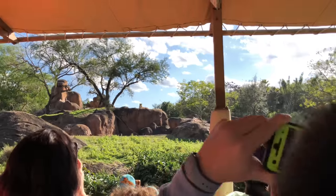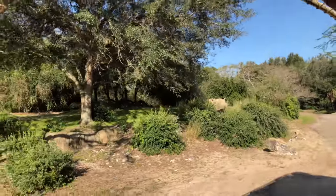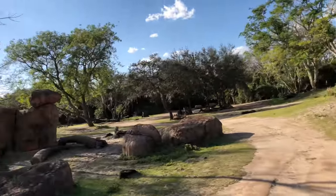On the left, you'll be able to see the lioness there. Now, lions usually sleep up to 18 to 20 hours a day, usually waiting for nightfall, so that way they can actually hunt at night.